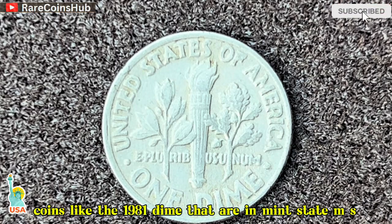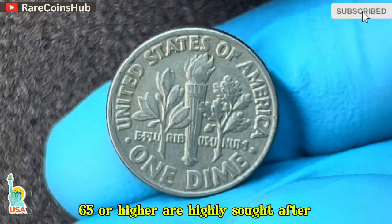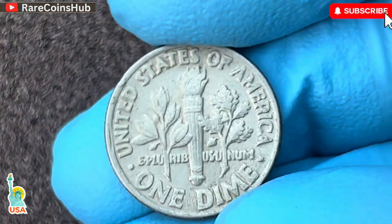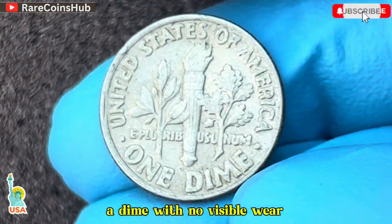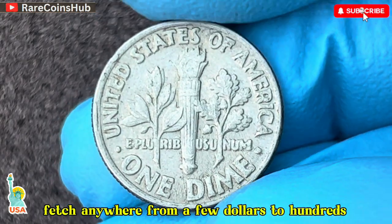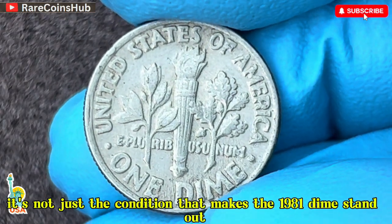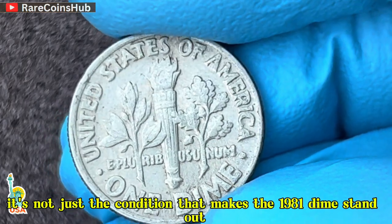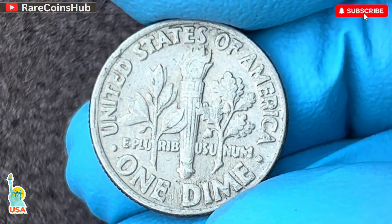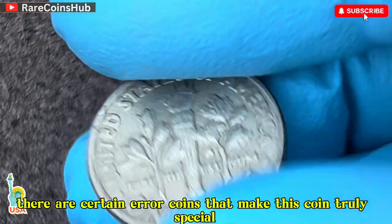Coins like the 1981 dime that are in mint state, MS 65 or higher, are highly sought after. A dime with no visible wear, perfectly struck details, and a pristine appearance can fetch anywhere from a few dollars to hundreds depending on its grade. However, it's not just the condition that makes the 1981 dime stand out. There are certain error coins that make this coin truly special.